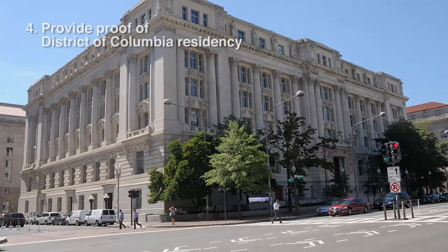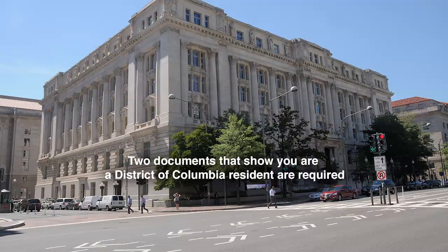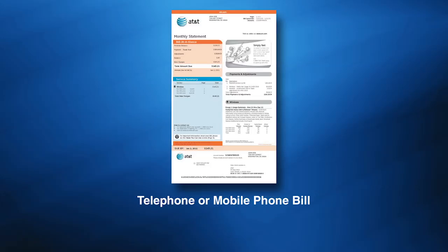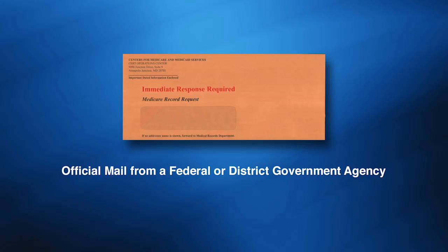Step 4 requires you to provide proof of District of Columbia residency. You must also provide 2 DC proofs of residency documents with your name and current address. P.O. boxes will not be accepted. Acceptable documents include utility bills, bank statements for checking or savings accounts, telephone or mobile phone bill, unexpired lease or rental agreement, or official mail from a federal or district government agency, except DC DMV.